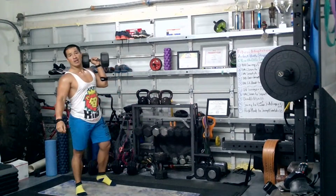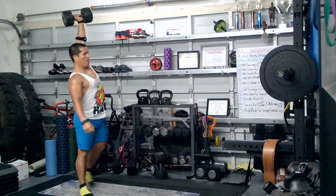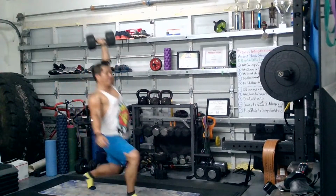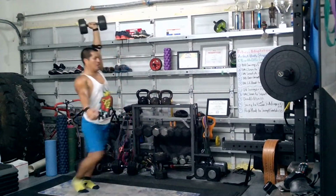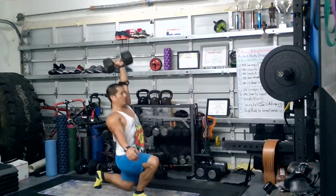All right, overhead alternating lunges. I'm gonna start with the same arm. 6 and 6. So overhead, 6 lunges. Let's go. 1, 2, 3, 4, 5, 6.